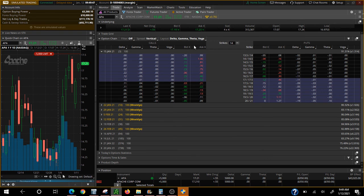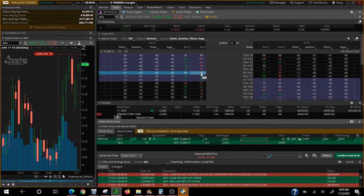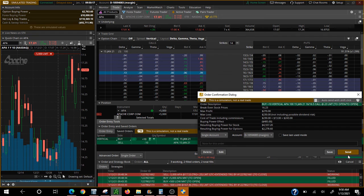Let's go for the vertical. There it is, the 17. What does the 16.50 look like? That's a nice trade. That's a 100% trade, as long as she stays above 16.50. All right, let's just do 10 of them. But that's only $230. Are we sure? That's a 100% trade. Let's get out of there.